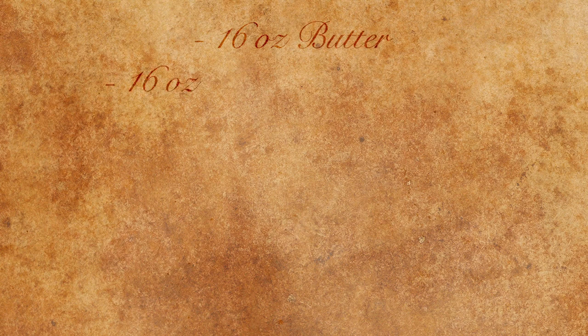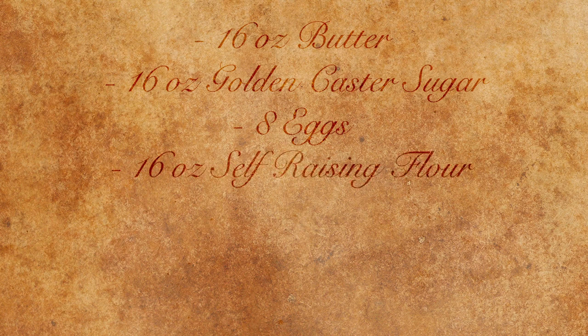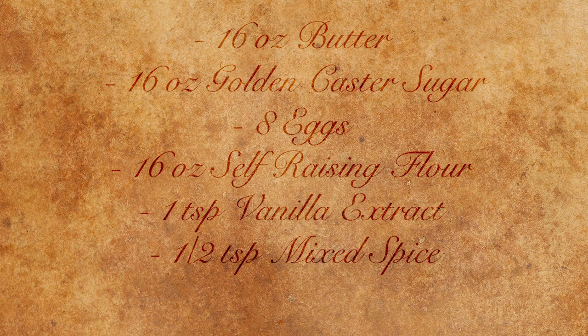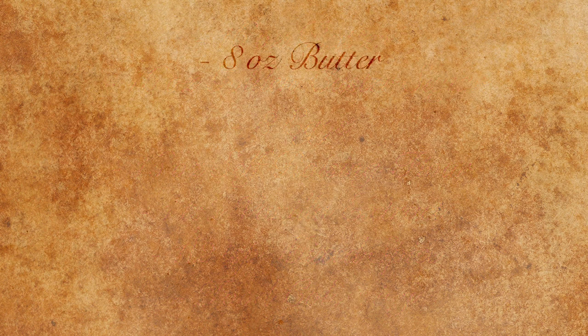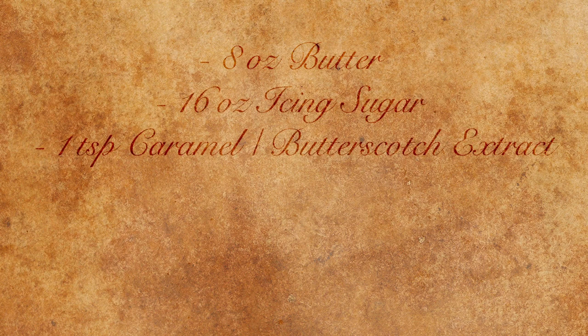For this recipe, you will need 16 ounces of butter, 16 ounces of golden caster sugar, 8 eggs, 16 ounces of self-raising flour, 1 teaspoon of vanilla extract, 1/2 a teaspoon of mixed spice, and food colouring in red, green, yellow, and blue. For our icing, you'll also need 8 ounces of butter, 16 ounces of icing sugar, 1 teaspoon of caramel or butterscotch extract, and 1 tablespoon of milk. And then to finish this off, you'll also need some fondant and some food colouring.